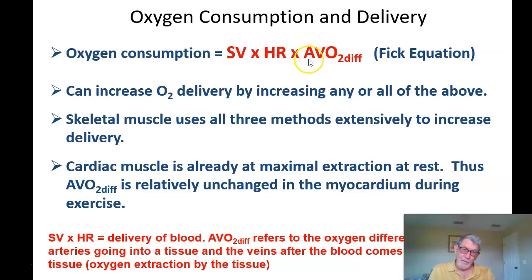The difference between the arteries and the veins, or AVO2 difference, increases. And this is called the Fick equation. If you see it when you get into nursing school or something, that's what they're talking about. It's cardiac output times oxygen extraction equals total oxygen that got used up. You know, how much went in, how much came out. The difference is what you used. And so, especially skeletal muscle is really good at using all three of these to increase oxygen during exercise. More blood and greater extraction.